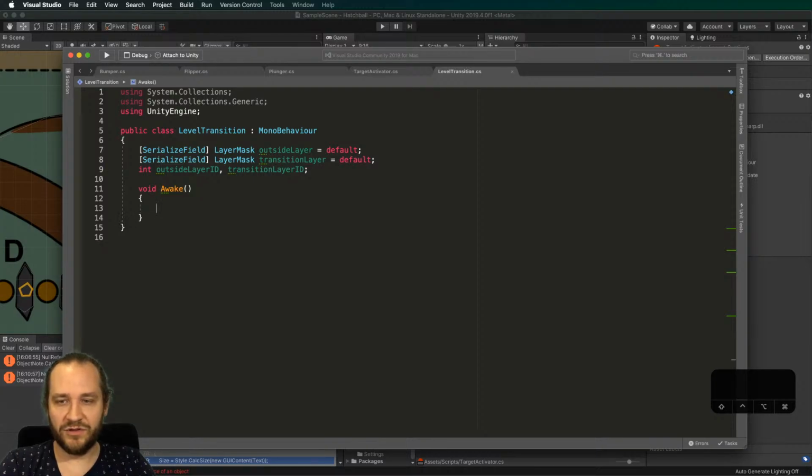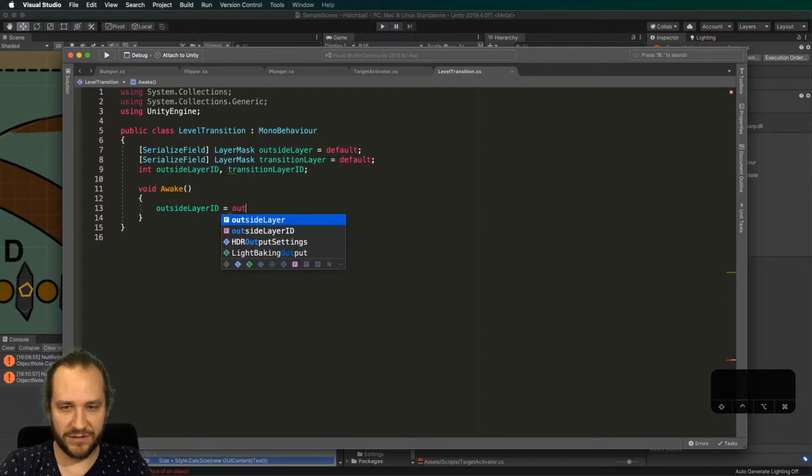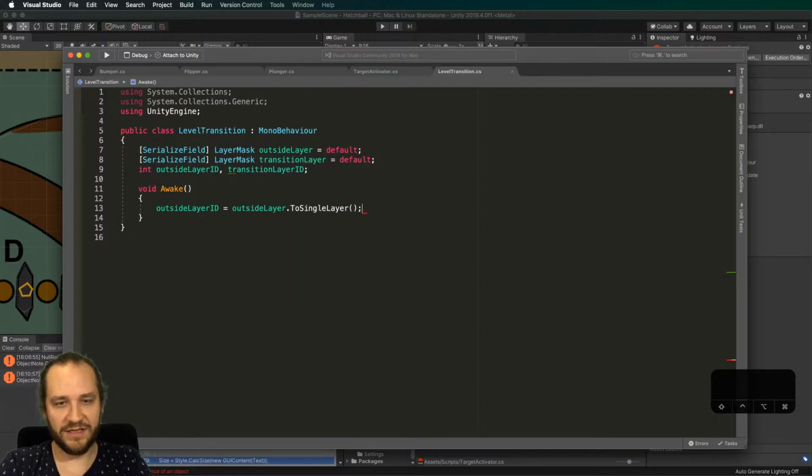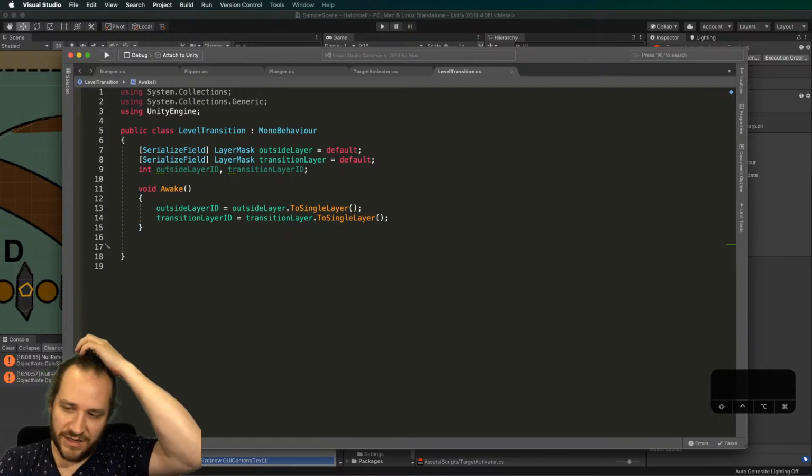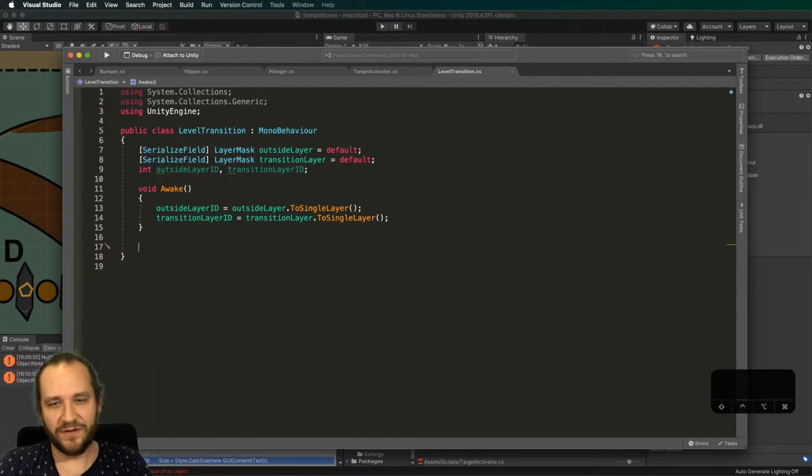All right, so what I'm going to do here is, outside layer ID will be the outside layer dot ToSingleLayer. That's the extension method I just imported. Same for transition layer. And then I have calculated both my IDs, which I need to compare with if I'm going to do this on trigger stuff.